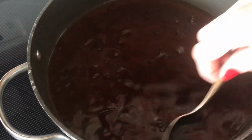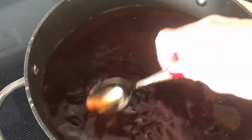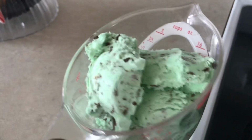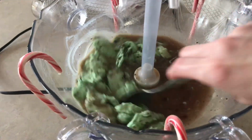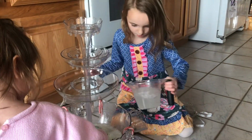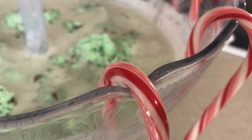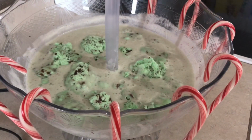In a large saucepan, melt the jelly with 1 cup soda. Chill the jelly mixture and the remaining soda. Just before serving, place 3 cups ice cream in a punch bowl. Then gently stir in the jelly mixture. Add the remaining soda and the ice cream by scoopfuls. Then you can make it fancy with candy canes if you would like.